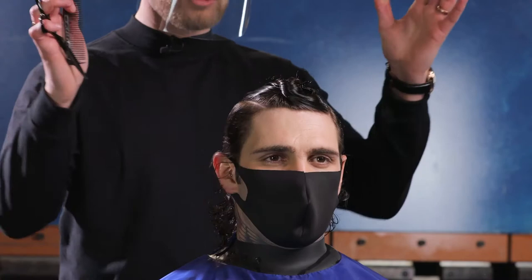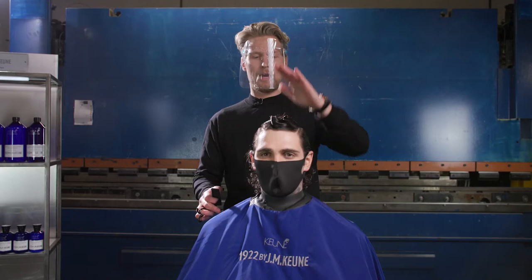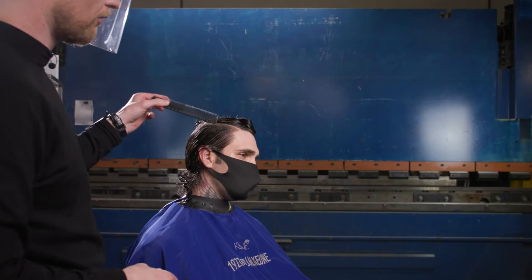So first of all, we're going to work on our graduation on the sides. And then we're going to work towards the back of the crown area and then towards the layering on top. So let's begin on our first side. We're going to start working with very slightly diagonal sections, so we have control of the horizontal shape as well as the vertical shape whilst we are graduating.